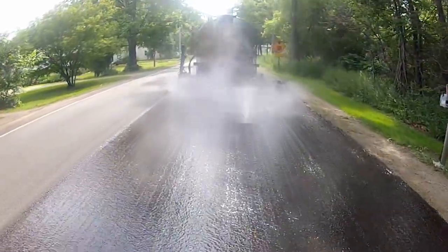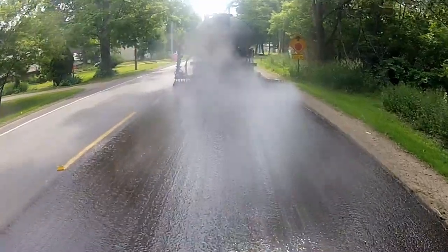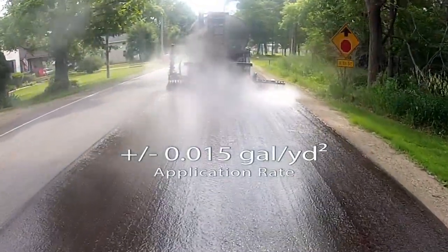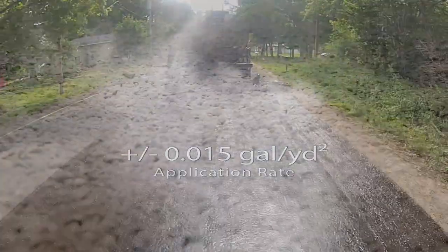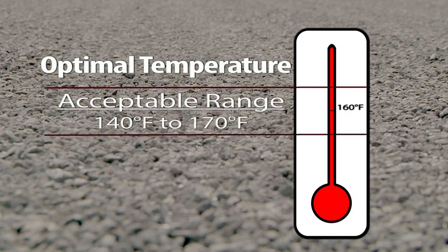The asphalt distributor must be capable of maintaining the specified application rate within plus or minus 15 thousandths of a gallon per square yard for each load. Optimal temperature of the emulsified asphalt at the time of application is 160 degrees Fahrenheit, with an acceptable range of 140 degrees to 170 degrees Fahrenheit.